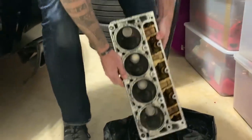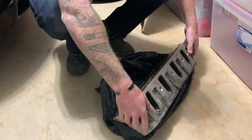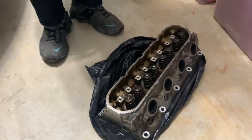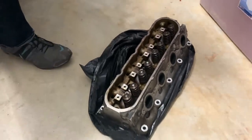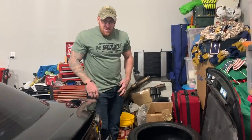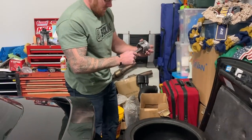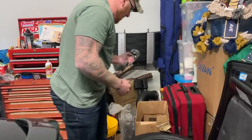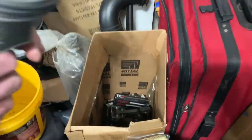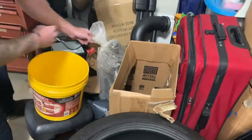So I got some 243 heads. They're going to be the best to use for a boost setup. I got these used and they're in great shape. They're obviously going to be gone through and cleaned up, and probably ported, with a little valve job and stuff like that. I got new springs and retainers to go in there. Then I got all brand new pistons and rods, already pre-gapped rings, King main and rod bearings, ARP main studs, and Mahle rings. And I got a freshly machined and balanced crank right here, ready to go.